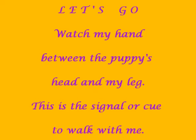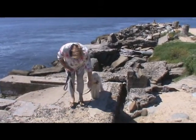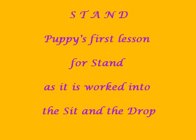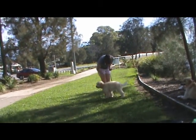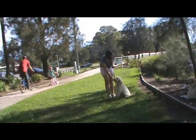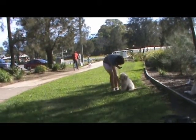Watch my hand between the puppy's head and my leg as I signal let's go. Stand. Puppy's first lesson for stand as it is worked into the sit and the drop. In this video, you will see that our puppy has started in a sit position and then been lured into the stand before being asked to sit and then drop again.